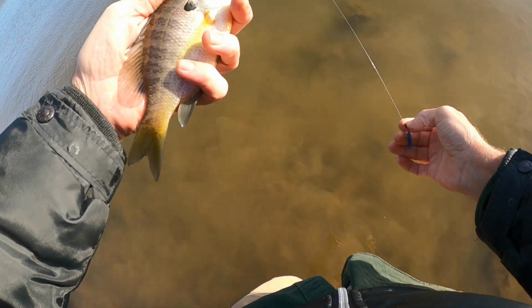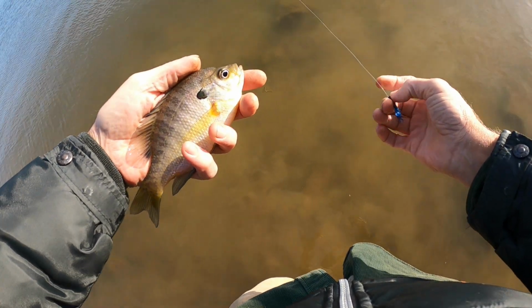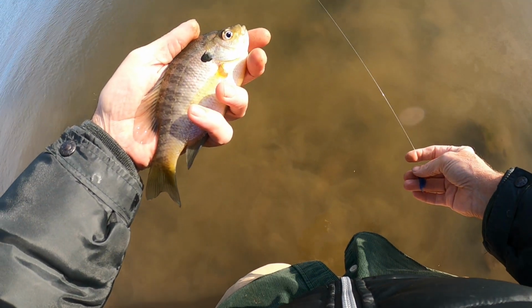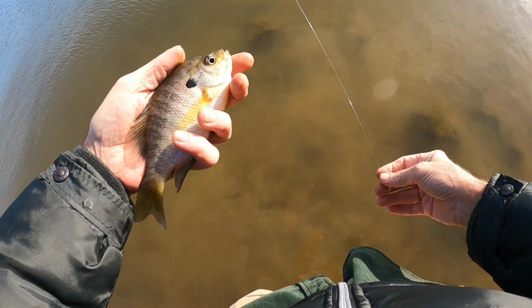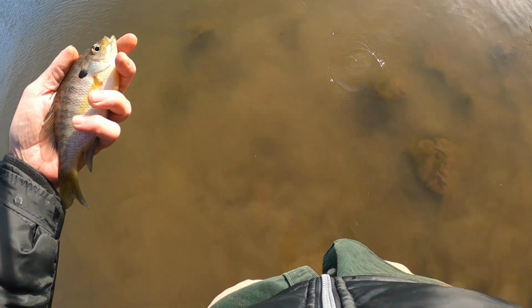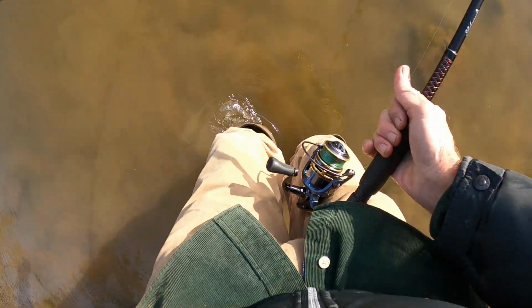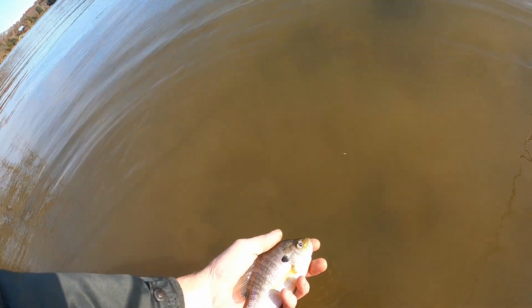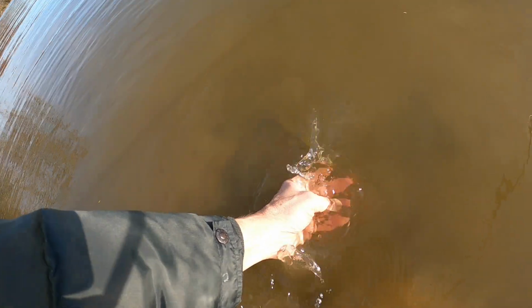But, darn it, well, we'll get back out there. Maybe the next one will be a crappie, but we made an extra long cast out there. So maybe the crappie are out there, and we're pretty deep here. We're about 8 or 9 feet deep under this float. Let's get this little booger turned loose here. There he goes.